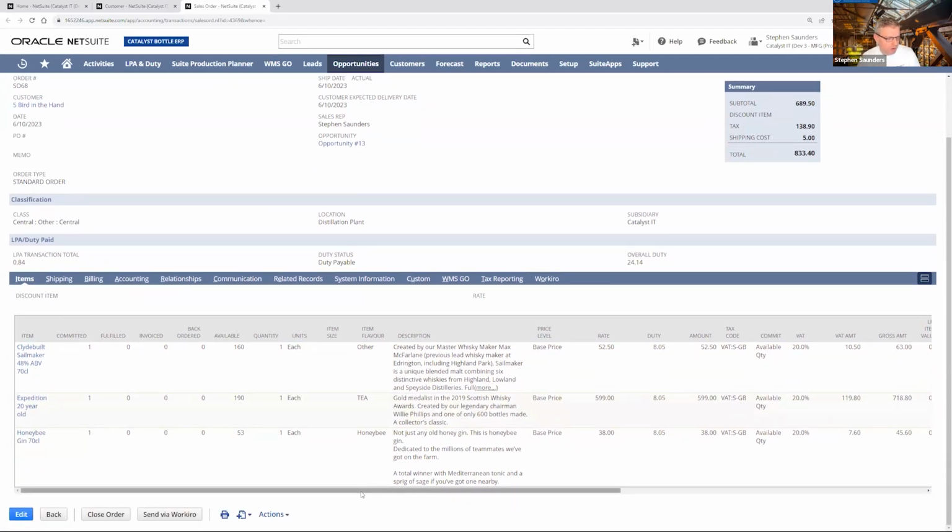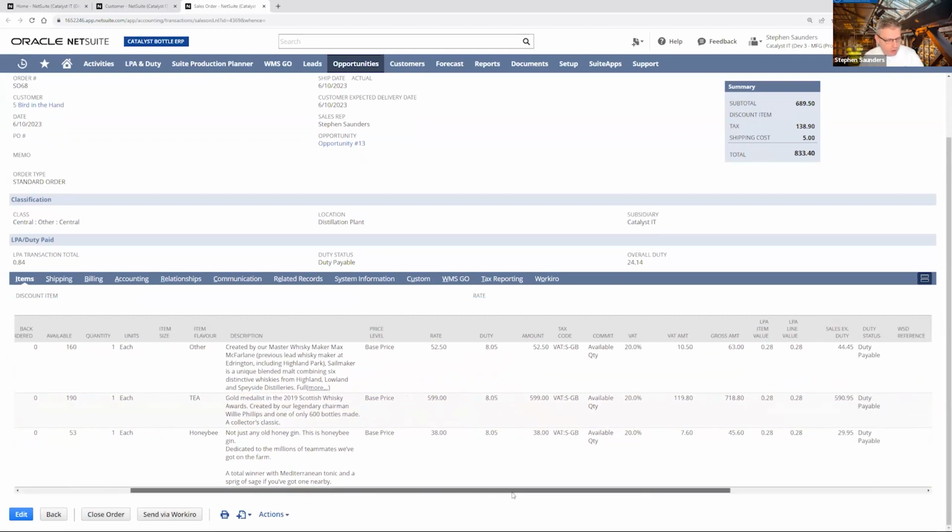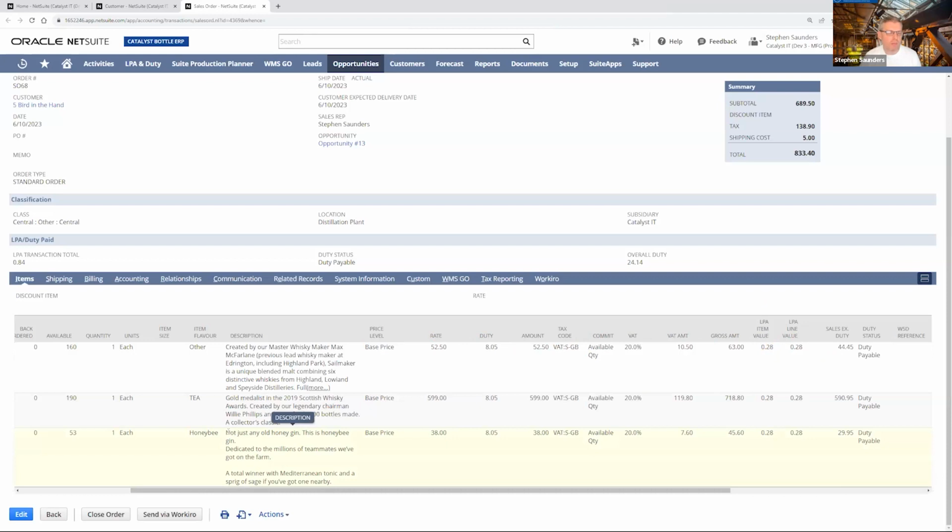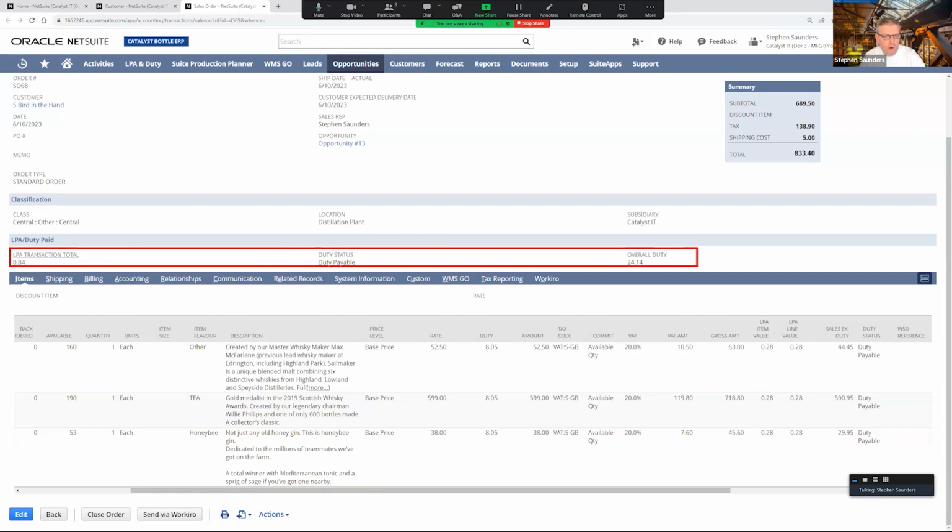We're also tracking as well, which was really pertinent to Bottle ERP. So as part of this, we are tracking duty values, we are tracking the physical rate on there, we're tracking LPA values as well, and sales ex duty is tracked on there as well. So all the relevant information that we need to track for duty reporting and for audit capabilities of LPA usage is being tracked at line level, but then it's also being summed up here, and it's being tracked at order level. And you'll see how all this comes to fruition later when we talk about some of the duty reporting and LPA reporting capability in NetSuite.